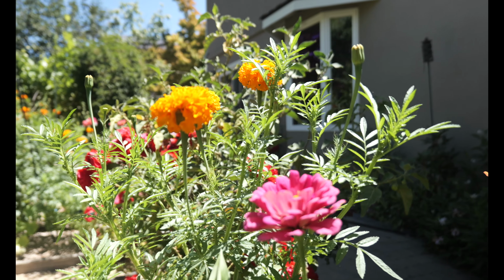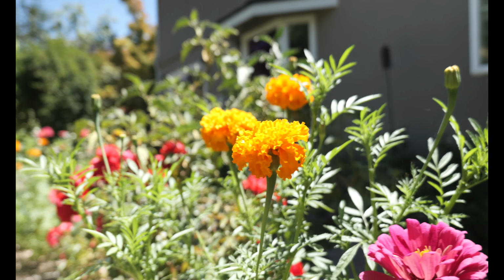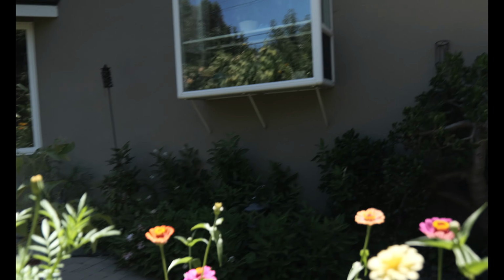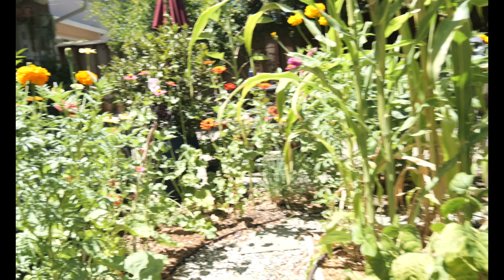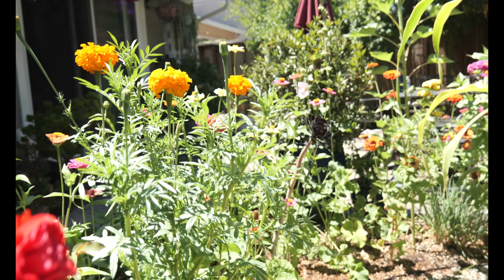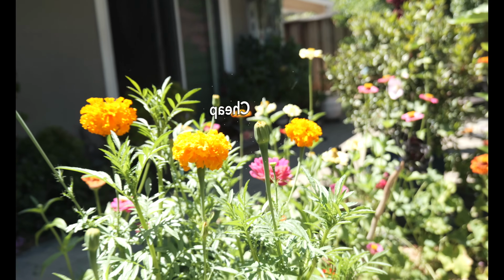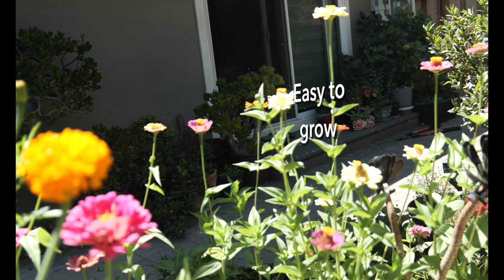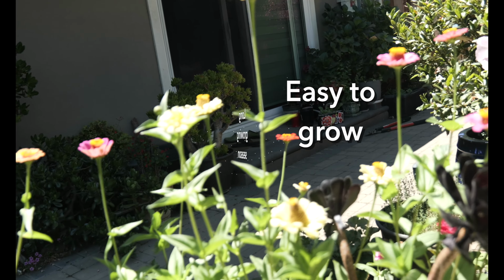Every year I plant 100 different things in the garden. Some of them work, some don't. But there are two flowers I have never not planted, not once. Marigolds and zinnias. They're cheap and almost impossible to kill, and they bloom from June until Thanksgiving. And best of all, they give me next year's seeds for free.